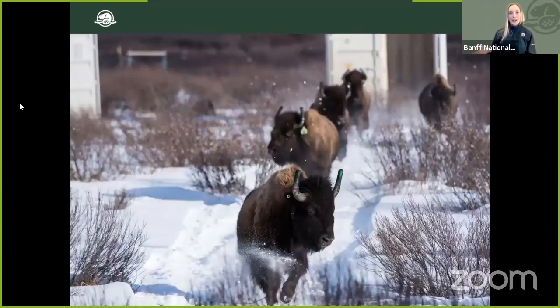And here you can see the horn tubes in action. When all of the boxes arrived on site, we carefully opened all of the doors of those containers, and the bison took the very first steps that bison have taken in Banff National Park in 150 years. A very cool day for conservation.